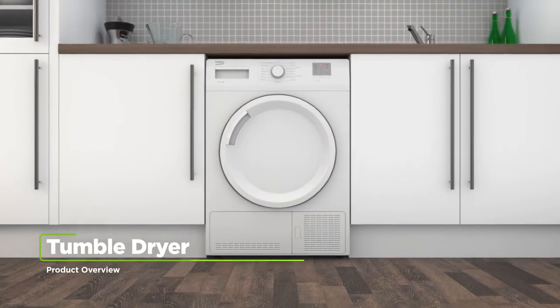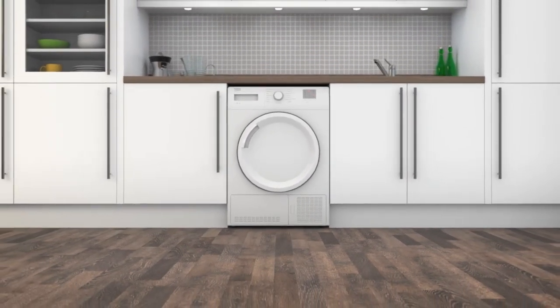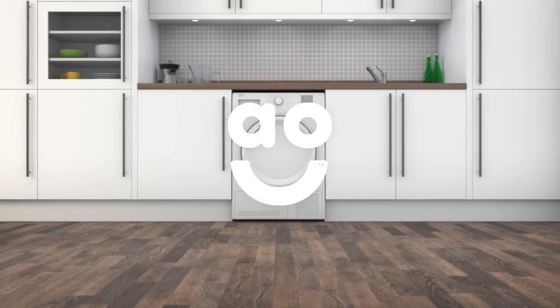If you're looking for a tumble dryer with clever technology to keep your laundry in tip-top condition, this condenser model from Beko is the perfect one for you.